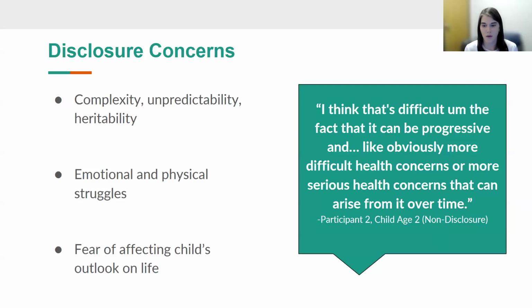And I chose this quote from one of our parents in the non-disclosure group that I felt really summarized all these concerns. So they told me, "I think that's difficult, the fact that it can be progressive and like obviously more difficult health concerns or more serious health concerns that can arise from it over time." So this just kind of summarizes all the concerns that parents have going into a disclosure of NF1.